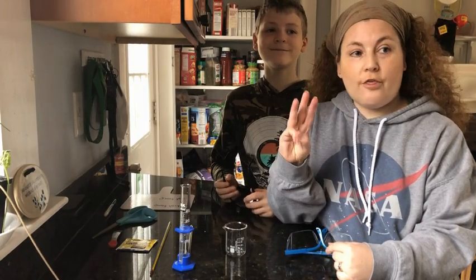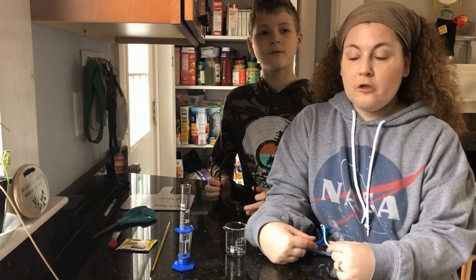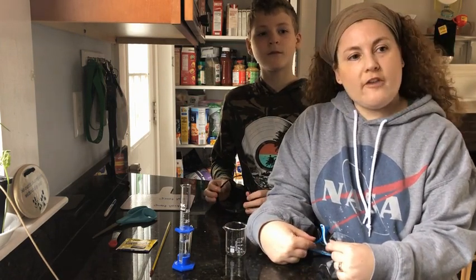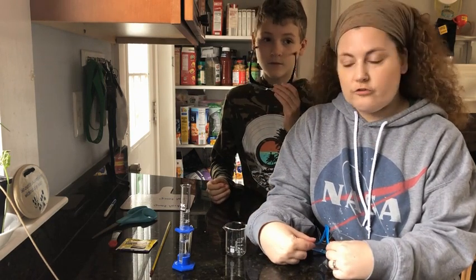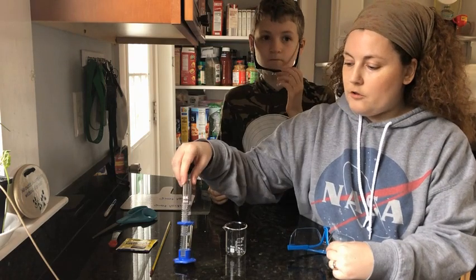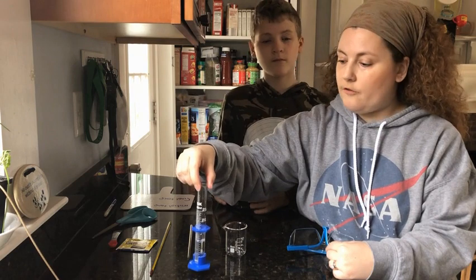Okay, experiment 3. I call this H2O2 Soup. And the H2O2 is hydrogen peroxide. You can get that in those brown bottles at any grocery store. So we have 10 milliliters of hydrogen peroxide. It's a clear liquid, not water. Don't mistake it for water.